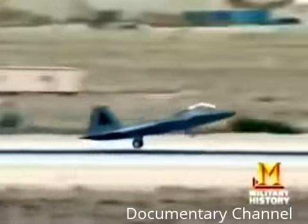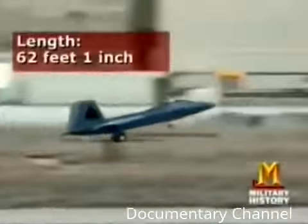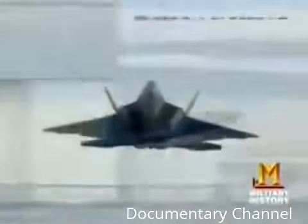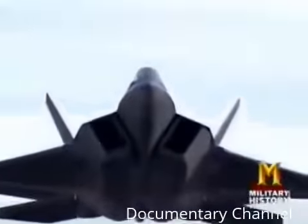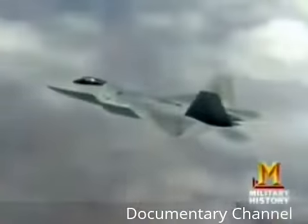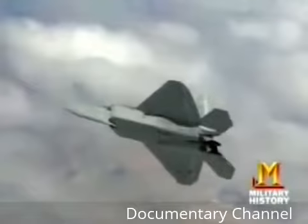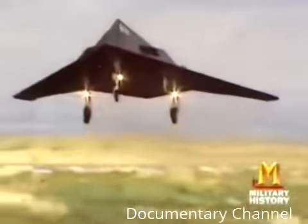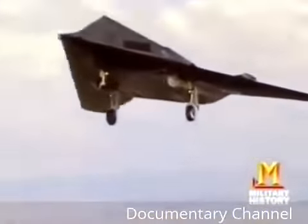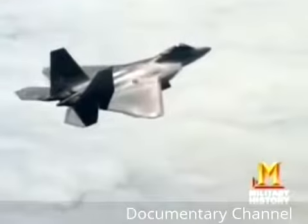Manufactured by Lockheed Martin in partnership with Boeing and Pratt & Whitney, it measures more than 62 feet long, with a wingspan of more than 44 feet. Yet its radar signature is smaller than a sparrow's. In the past, achieving such invisibility required compromising aerodynamic performance. Case in point, the Raptor's revolutionary predecessor, the F-117A. But the F/A-22 is as speedy and nimble as it is stealthy.